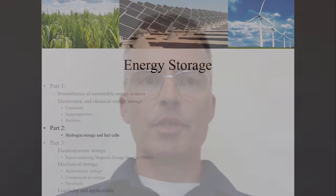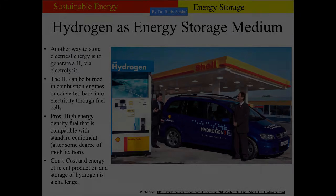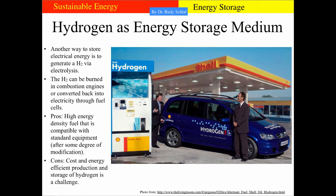In part 2 we will conclude the electrostatic and chemical energy storage chapter and discuss hydrogen storage and fuel cells. It is very convenient to store electrical energy in batteries or capacitors, but the great disadvantage of these storage media is their low energy density per weight and volume. This makes it difficult to build cars or airplanes using electrical motors.